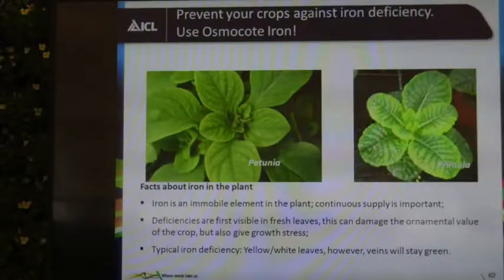So the plants might be sitting very wet. They might have lost some root tips from disease. So that's always a good time to look at roots and have a look at the plants. But some crops are very iron demanding, particularly things like petunias and primulas, and you see it very clearly in the new growth. So this can be supplemented to make sure you get good growth.